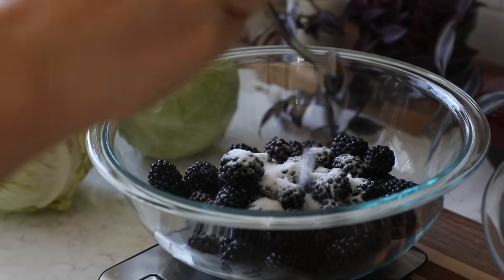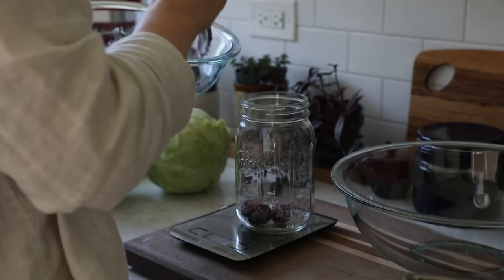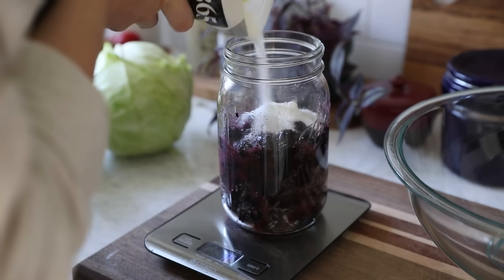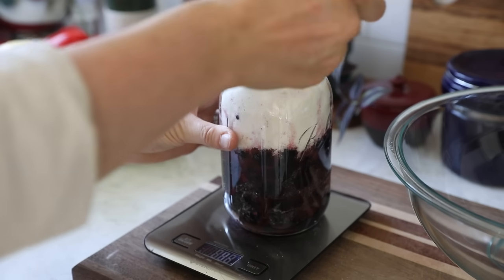And I also want to give you an update on the blackberry chung that I made. One person asked for an update, and it's about time, I think. Honestly, it's one of the most fragrant and delicious things I have ever tried, and I want to show you what I'm going to be using it for as well.